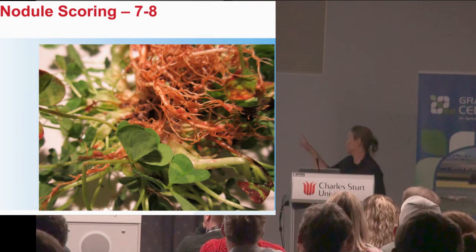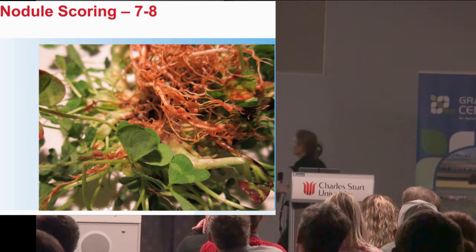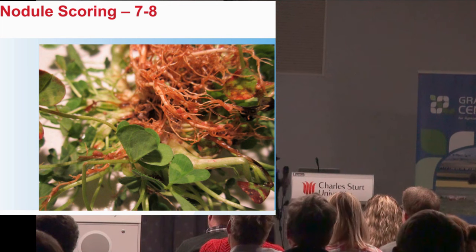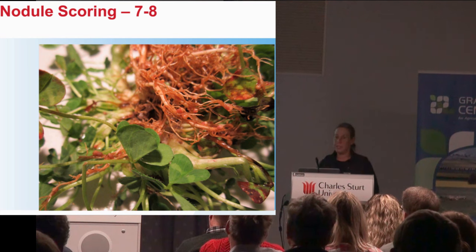So that's a really good one. You can see all that sort of pink material is actually nodules. So that's probably a 7 to an 8. So that's sort of the best of the plants we saw. But that was pretty uncommon.